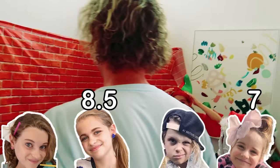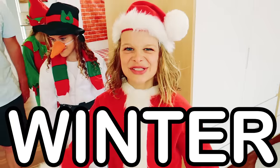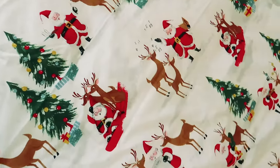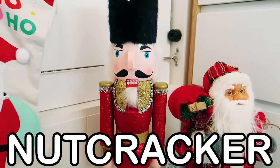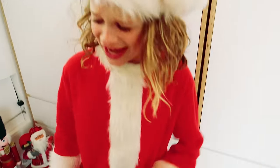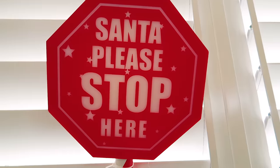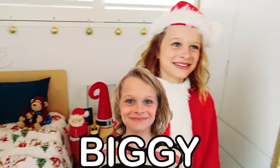Oh my god! But now you have to come into Biggie's room. I call it the Winter Wonderland. Look at this white Santa! Quilt cover. We have a Santa pillow that matches perfectly. Reaction? It's good, solid so far. A cute little monkey. And Papa, this is one of the best bits. We have a nutcracker and Santa Claus. And Santa Claus has a sack. We also have a big stocking that says ho ho ho on it to match my Santa theme. And we have a Merry Christmas sign near my bed. We also have a Santa please stop here sign saying Santa does not forget me. But you are Santa.